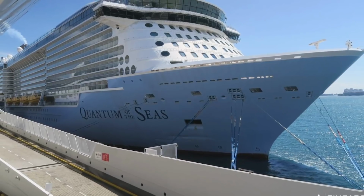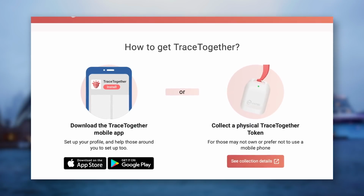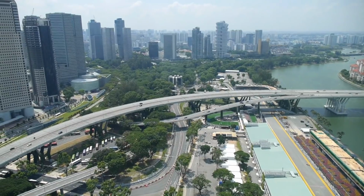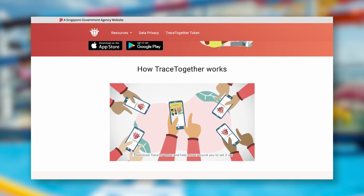A very noticeable change, something that's definitely a sign of the times, is that all Quantum of the Seas guests must download a contact tracing app on their phone or collect a token. This comes from the rules of the Singaporean government, but guests have the choice of downloading the TraceTogether app or collecting the TraceTogether token in order to board the ship.